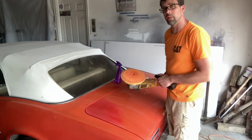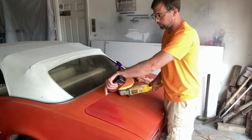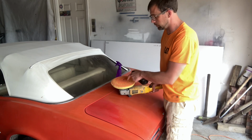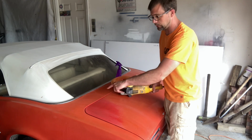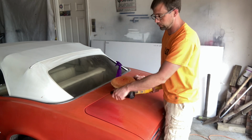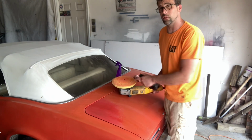I suppose there's probably different techniques for this. I've always been told, or at least even my experience, never put the compound right on the paint. Always put it on your buffing pad. I've seen sometimes if you put it on the paint, you'll actually see those marks come back through it when you put the compound on. So to prevent that, I've always learned to put it on the old buffer wheel.